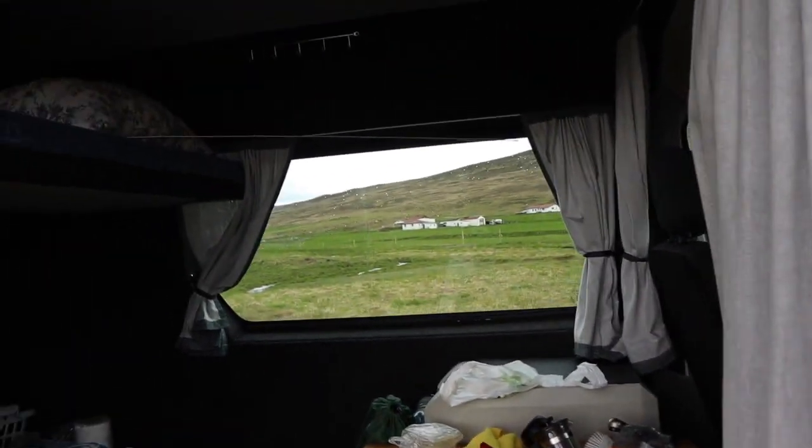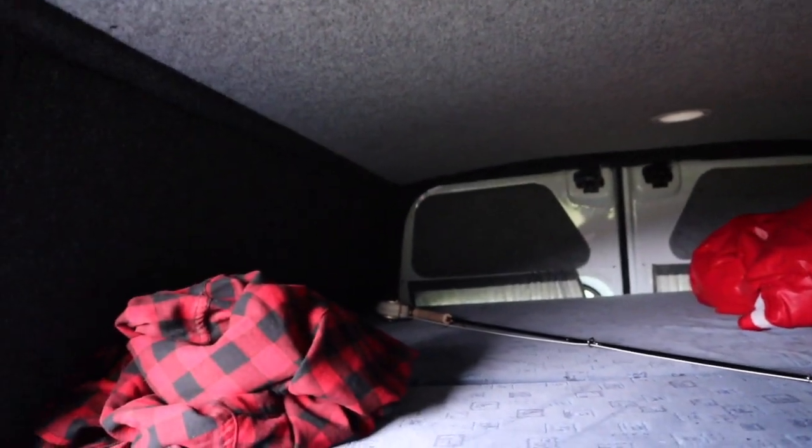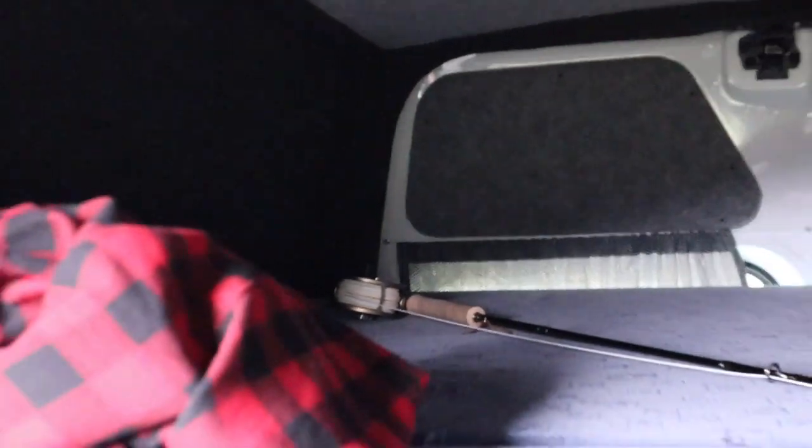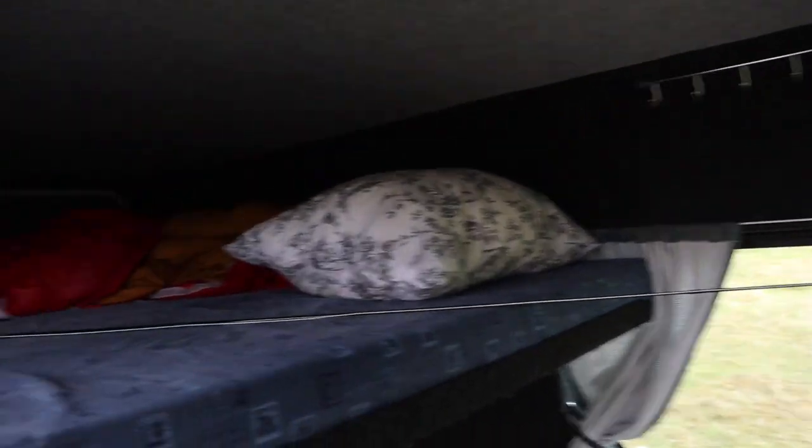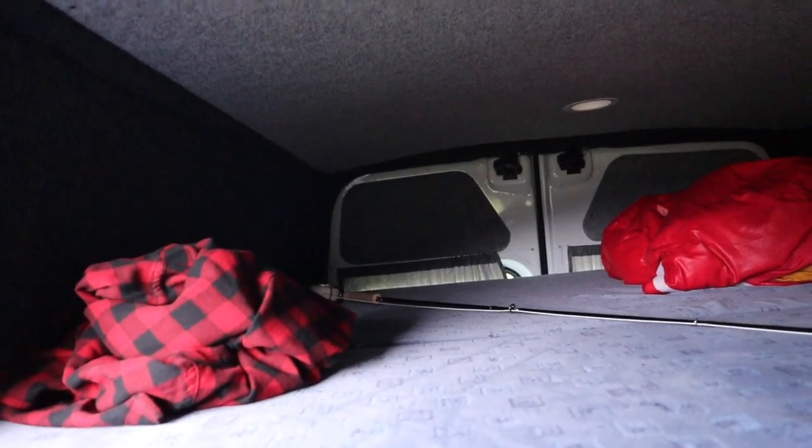To mention, if you're traveling from beat to beat in one day, a top bunk is the perfect setup for a rod holder. Small tip.